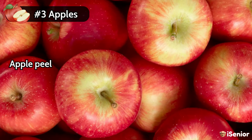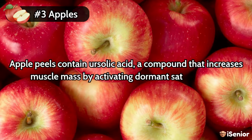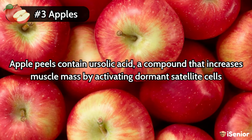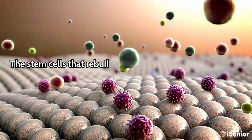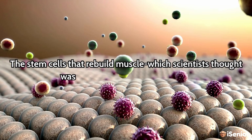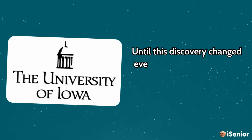Number 3. Apples. Apple peels contain ursolic acid, a compound that increases muscle mass by activating dormant satellite cells, the stem cells that rebuild muscle, which scientists thought was impossible in people over 70 until this discovery changed everything.